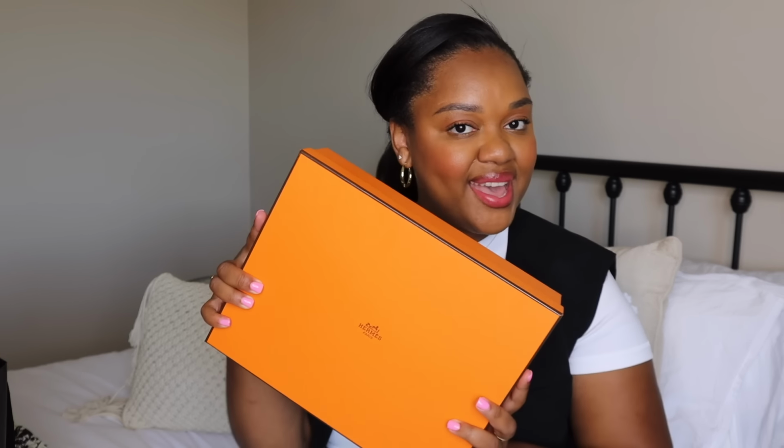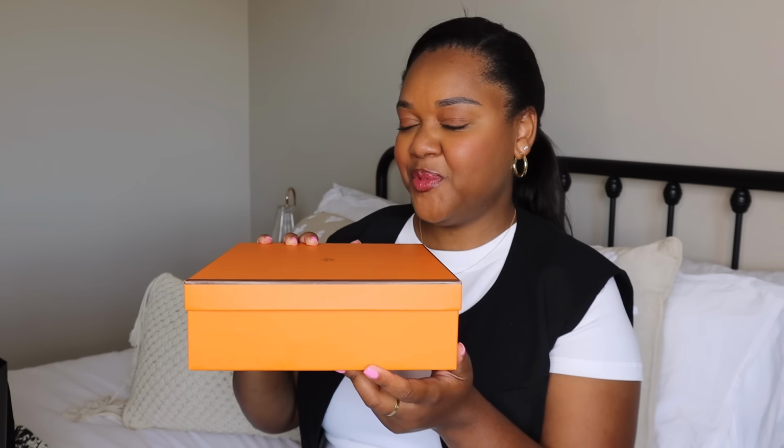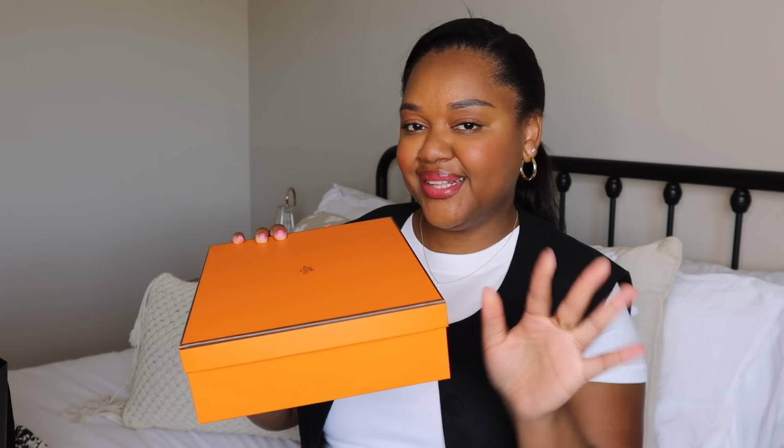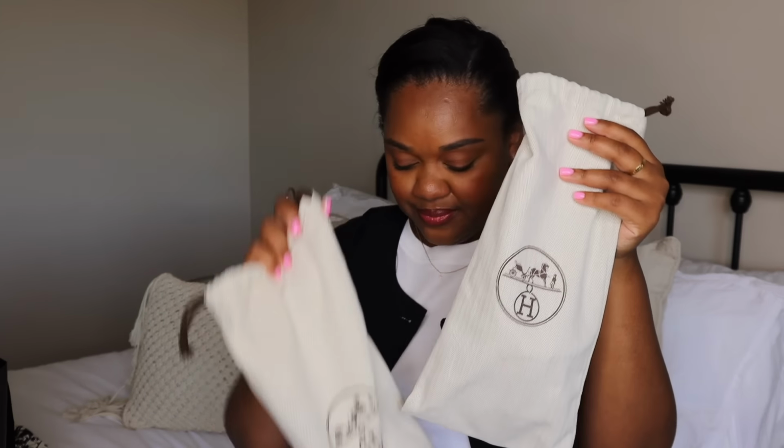The last and final thing that I got is from Hermes. You guys already know, it's a little orange box. And probably from the size of the box, you can tell what it is, right? But it's not any old thing. Let's see. So when I open the box, the first thing that we see is a little certificate. I'll explain it later. I obviously, like I said, got shoes, but they're not any old shoes.